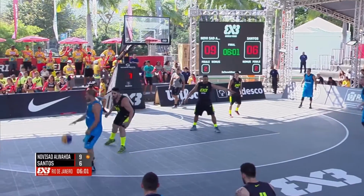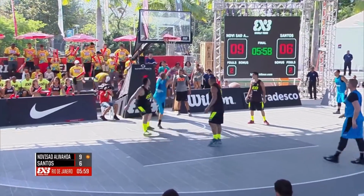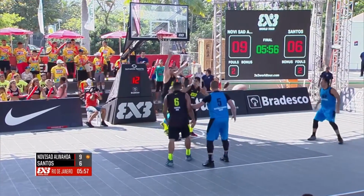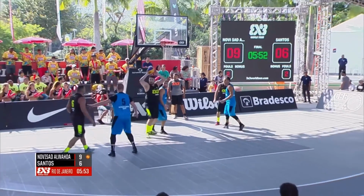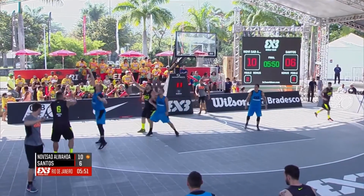Bulletproof. Tough matchup for Guilherme. Fakes goes middle, but actually goes baseline. Just couldn't get the reverse, but beautiful move. Smart player, Marco. Bulletproof is just takes his time under control.